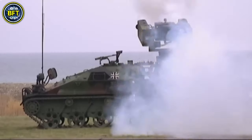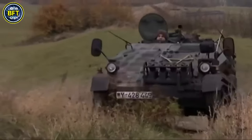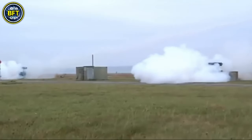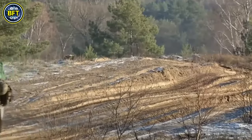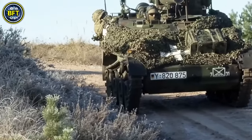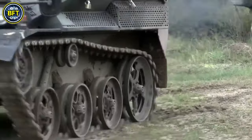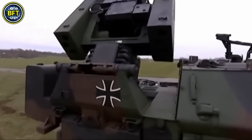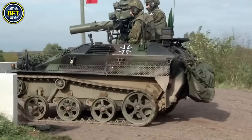and increased operational capabilities. Designed to address a variety of battlefield needs, the Wiesel 2 is highly versatile and supports multiple roles. It is equipped for reconnaissance missions, command and control tasks, surveillance operations, and serves as a platform for anti-tank and anti-aircraft weaponry. Its flexibility allows it to be effectively used in a wide range of scenarios, making it a valuable asset for modern military forces. In addition to its versatile operational roles, the Wiesel 2 offers enhanced protection for its crew compared to its predecessor.